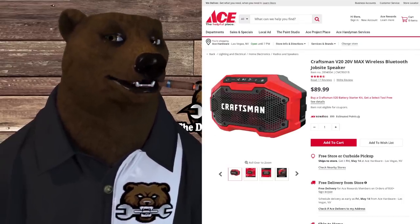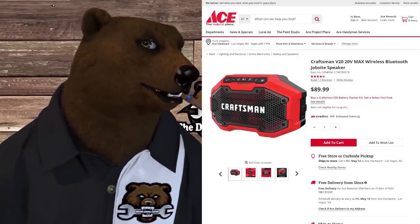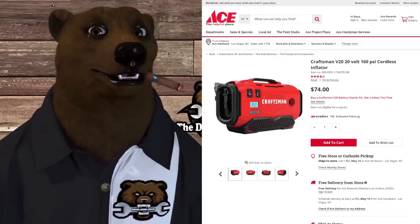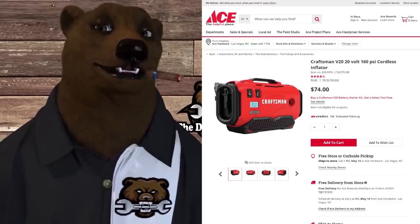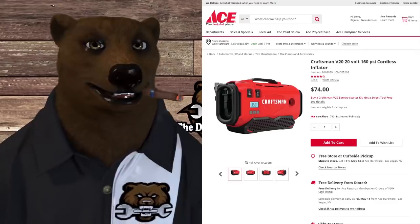All right, let's see, we got anything else? We got a radio, or more like a speaker. I think it was a wireless Bluetooth topside speaker. I think you have to bring your own reception. And we got the inflator there. So you can pick up any of those with that battery pack. So if you're looking to get into the Craftsman line, this is a great way to jump into that.